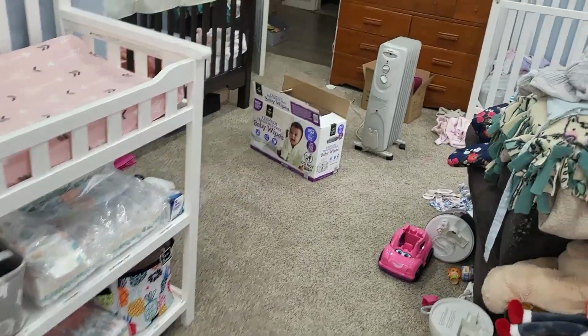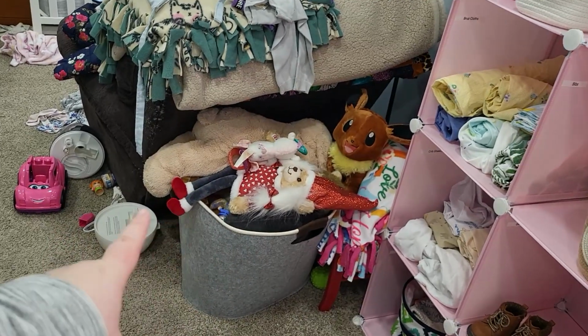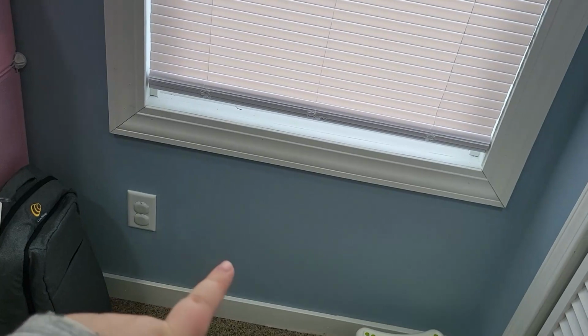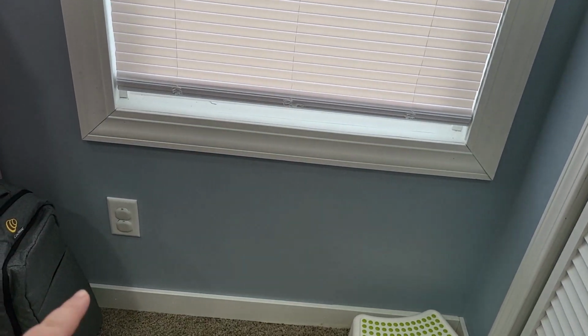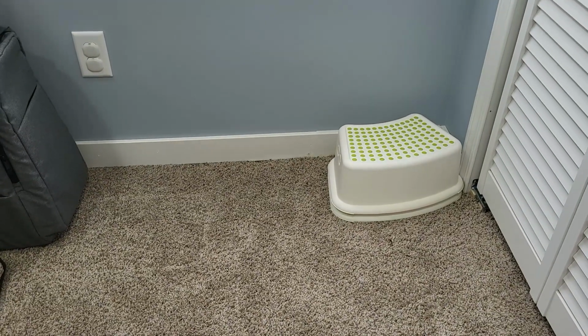So, I thought really quick, I think to declutter a little bit more over here, I'm going to grab this bin of stuffed animals. And I think I'm going to put both bins of stuffed animals under this window, because I think that'll look cute.